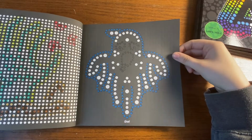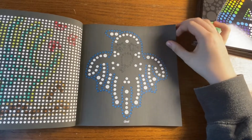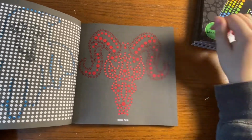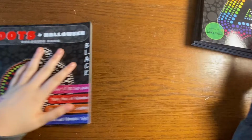I love Halloween, anything spooky, scary. This one I'm not too fond with. I used too dark a blue and the black here is too dark, but you live and you learn. Practice makes perfect. I really like how this one came out, the red ram skull. And I think that's it for that book.